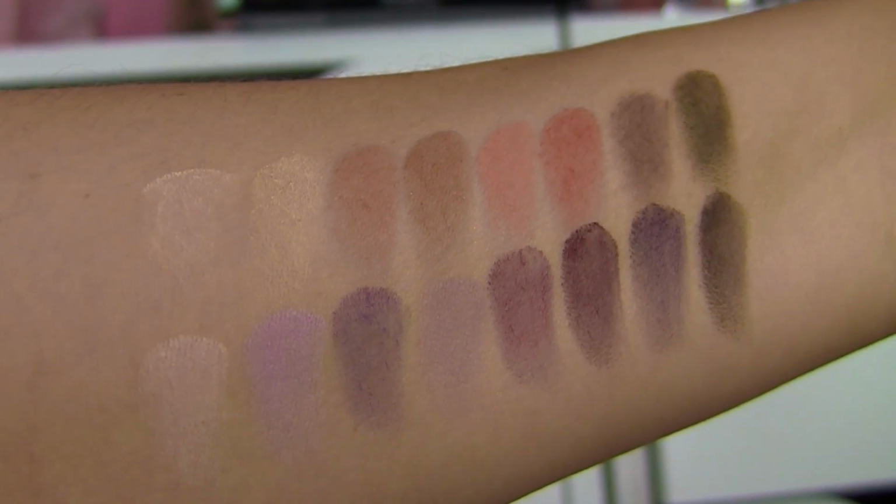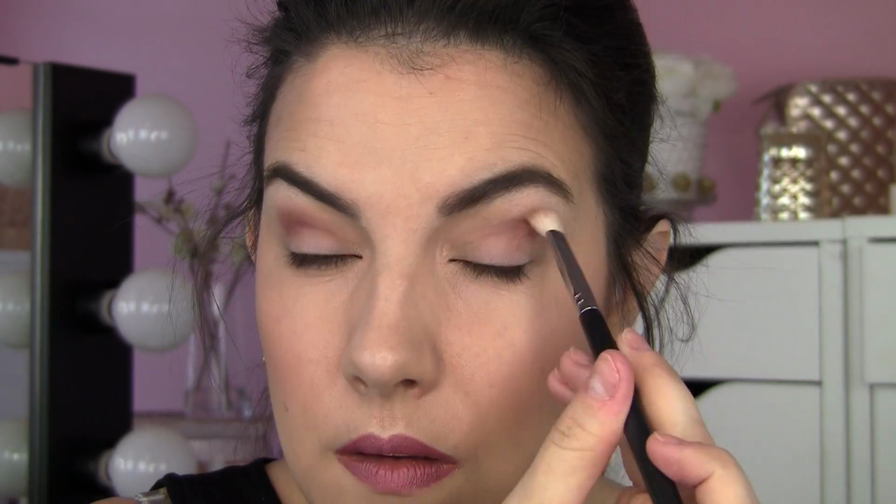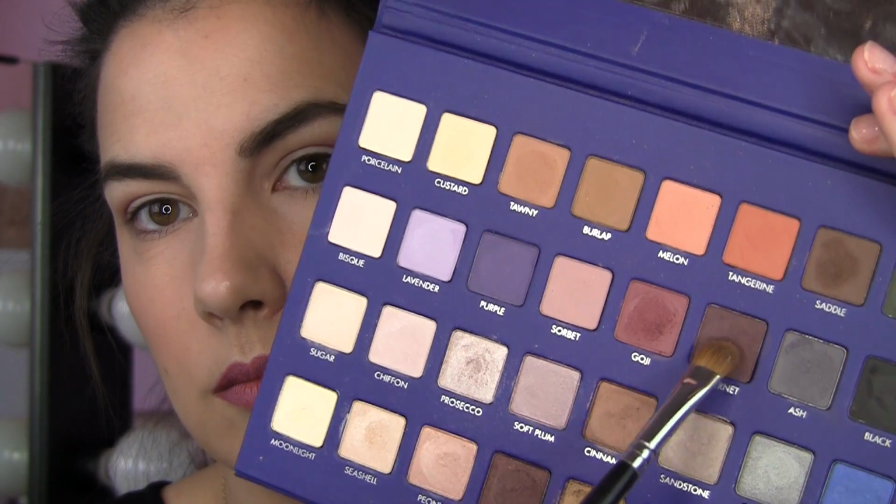Today, actually, to kind of surround that pop of shimmer I've got on my lid, I used a lot of Goji and Cabernet. So I used Goji in my crease just to really give it that beautiful soft berry look. I have Cabernet in my outer corner. I also smudged a lot of that on the lower lash line as well.